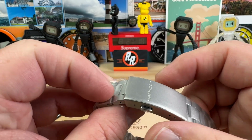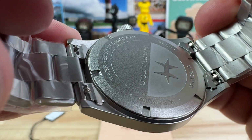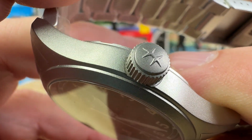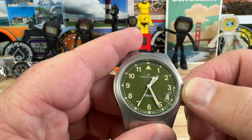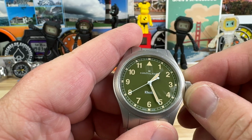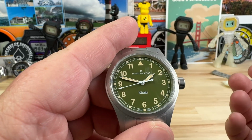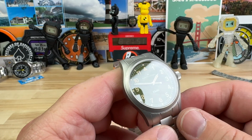for the clasp. There's a look at the case back. Very simple again. Water resist is 50 meters. It has a push-pull crown that's 6.5 millimeters and has the Hamilton H on there. Very easy to use on this size watch. This is borderline an oversized crown, so it sticks out a little bit. Very easy to use. It is a push-pull, like I said, but you can still pop it out and hack the movement, adjust the time, and of course, get it started again. You can set it to atomic time or whatever you want to do.